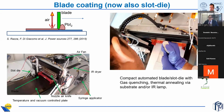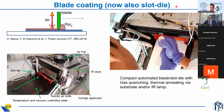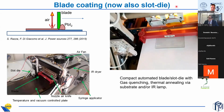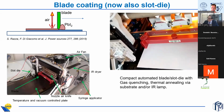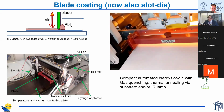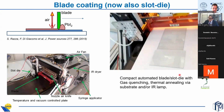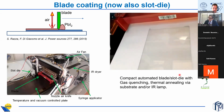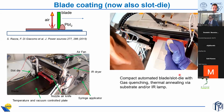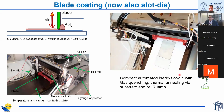This is a machine we have in our group. It is a large area slot-die doctor blade coating machine, and you see here we are just coating the tin oxide, which is an electron transporting layer. After the coating, you have a thermal air flux to remove the solvent, and also a thermal treatment, the yellow you see in the back, to dry the thin film. With this equipment, you can print the electron transporting layer, the perovskite layer, and also the hole transporting layer. So you can almost print all your photovoltaics. Of course, the last electrode is thermally evaporated.